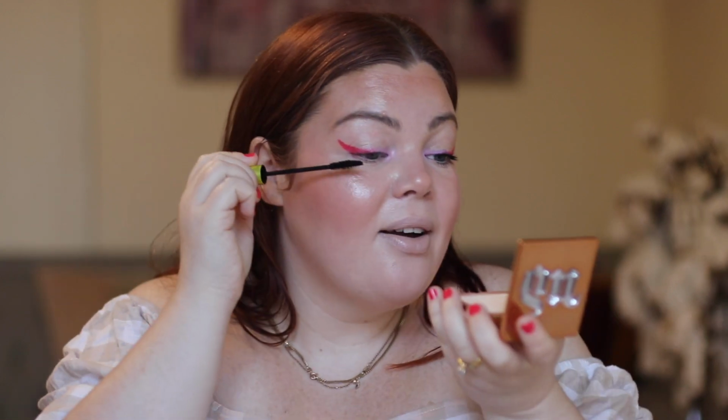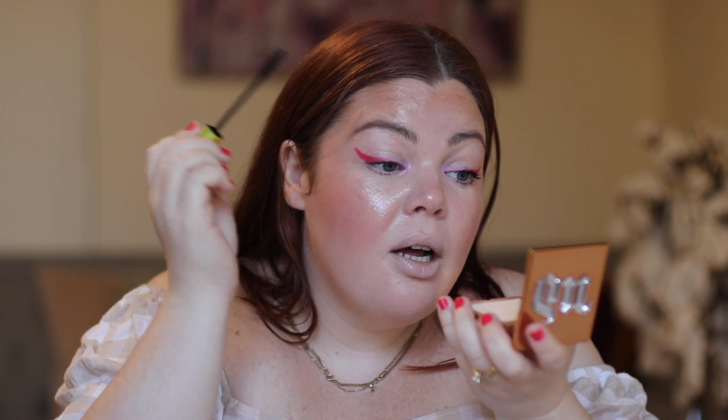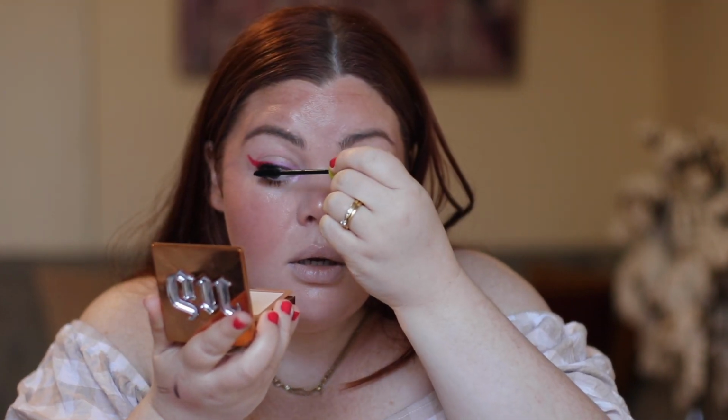Actually, I really love the Hourglass Unlocked. I really, really enjoy that. I'm still loving it. I reviewed it. I'll card it up here if I remember. It's not bad. It's definitely lifted my lashes, which I like. I hate it when they just coat them and they don't do anything else. So my eyelashes are definitely lifted. Yeah, I don't know. I don't hate it, that's for sure. I definitely think I need to keep using it to have a proper opinion.